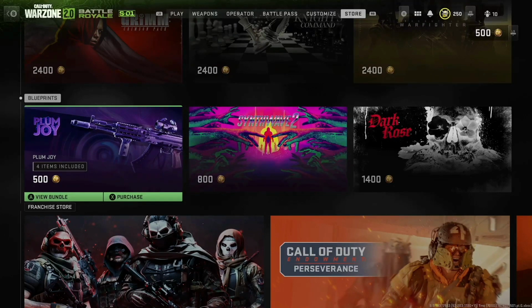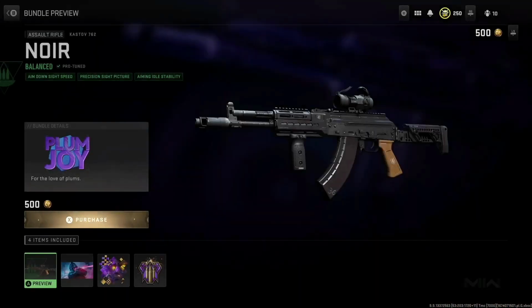So let's jump into things with the Plum Joy bundle. Now, here we have it. On the bundle details, we've got For the Love of Plums. Now, the first item we get in the Plum Joy bundle is the Kastov 7.62 blueprint, the Noir, for the, of course, Kastov 7.62 assault rifle.